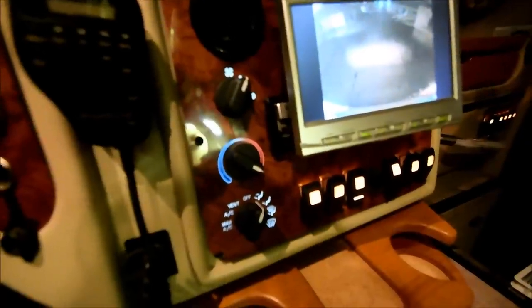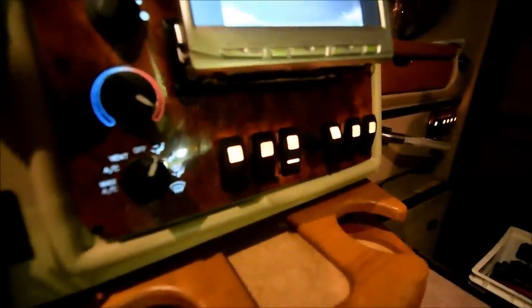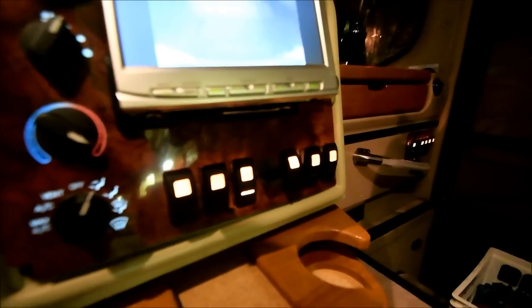Some creature comforts. You've got your ventilation system. Generator start stop. City highway horn. You've got your extra auxiliary defrost fans. Step cover button. Now, interesting, it's got a block heater for those super, super cold days. You'd have to be in Alaska to actually want to use a block heater. And you also have an Aqua-Hot engine preheat system as well. So you've got two ways of heating the engine up.